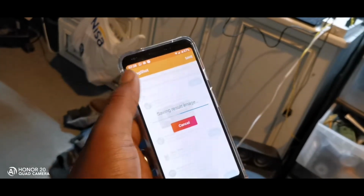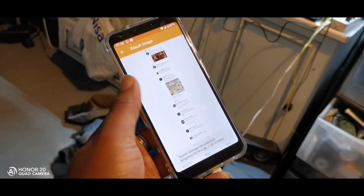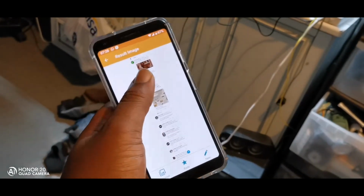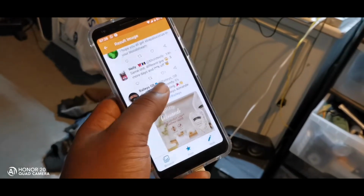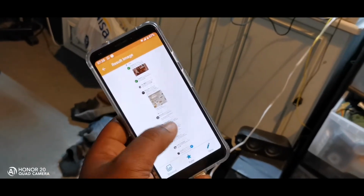When you save it, let me just show you that. Save an image result, and it saves a long screenshot like that, which is really cool. You can zoom into it, obviously. It's very good quality. Yeah, and obviously it's just not natively in stock Android. So yeah, cool app if you want to share a very long or an extended screenshot.